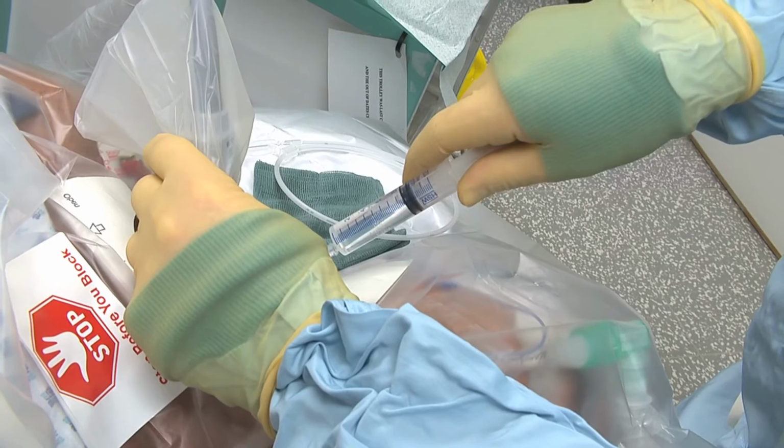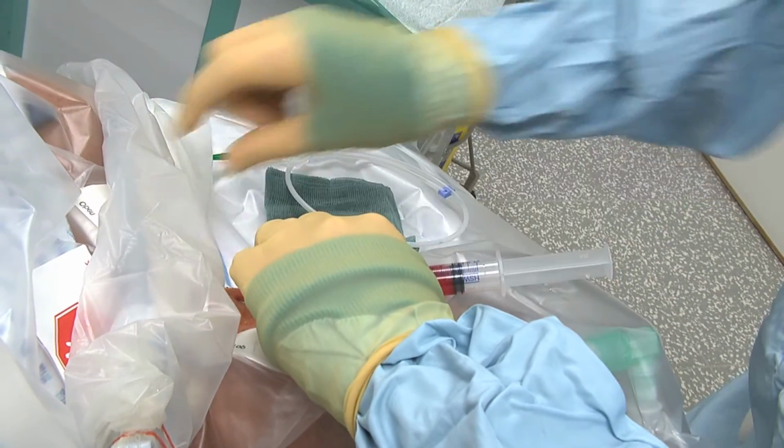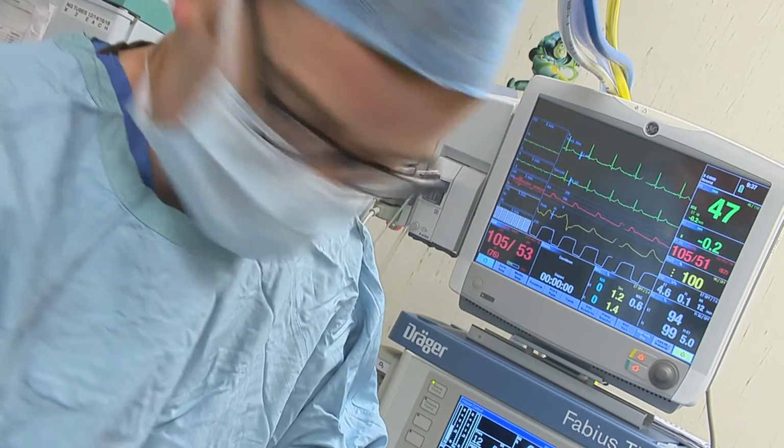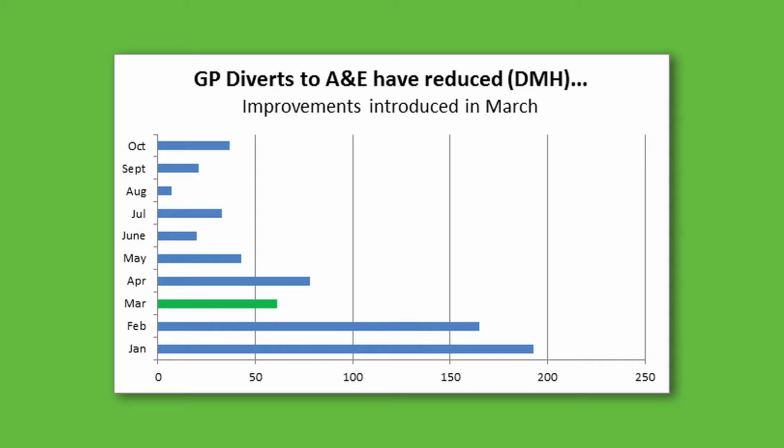The other area that we've looked at is if a senior colleague in ED deems that a patient requires a subspeciality and there is a bed available, they have the ability to move the patient directly into that bed without them being reviewed by that subspeciality. As a result of improvements in ambulatory care, diverts to ED have reduced significantly.